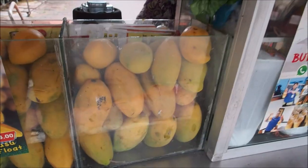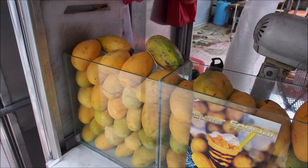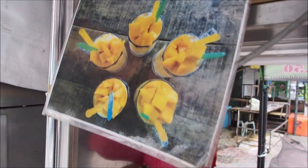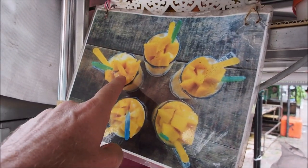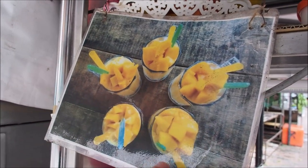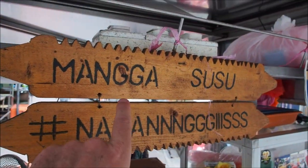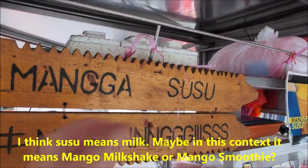Okay. And here are all the mangoes on display. And I guess this is what it looks like. So you get mango juice, but they also have some chopped mango on the top. Mangga Susu.